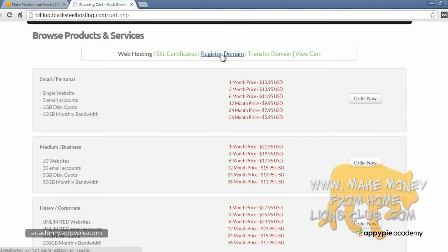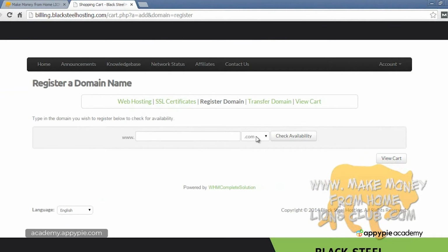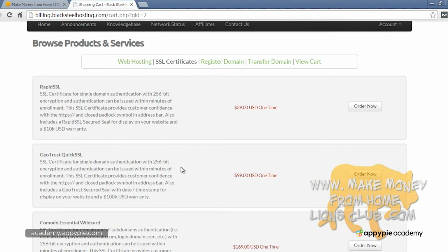If you want to buy more domains, you just go to register domain, and you can look for more domains the same way we did before. Transfer domain is for if you have domains at another registrar or hosting account and you want to transfer them over. View cart is the final checkout, but I wanted to talk about SSL certificates real quick. SSL certificates are probably something most people watching will not need, but I want to cover them real quick because some of you will want this.